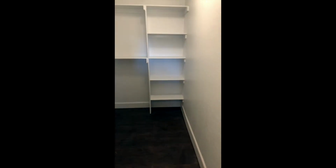Finally, here in the master bath, we are fixing another issue by adding a new entry to the bathroom and reframing the closet to make it a walk-in closet with more space. Previously, there was a door here, and we reframed it and sheetrocked the wall and then added a door here. So now it's a much bigger closet. So that's an example of a loan in our fund.